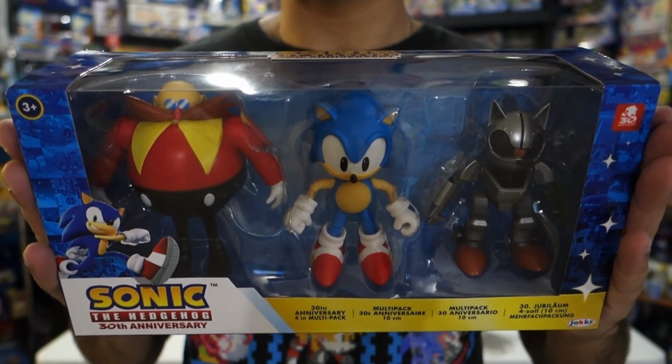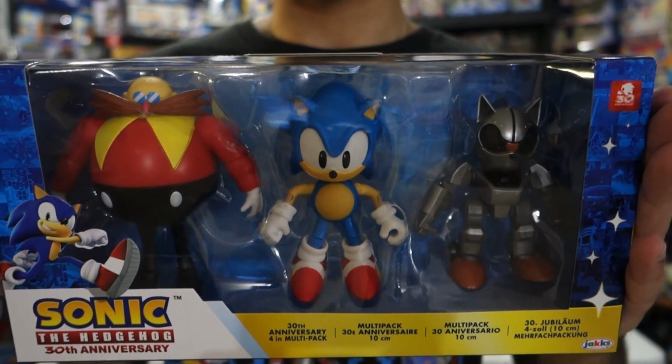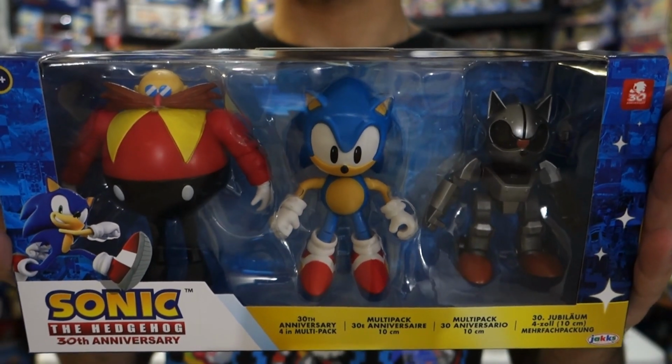So here's the pack up close. I think the figures are more or less to scale. I think maybe Classic Sonic's a little tall here.